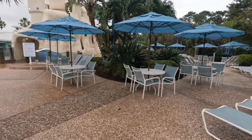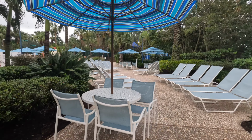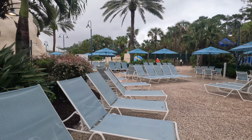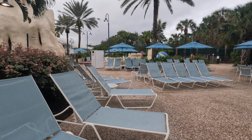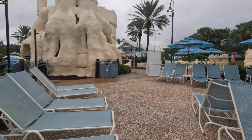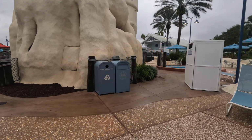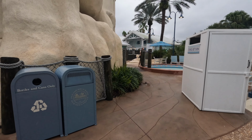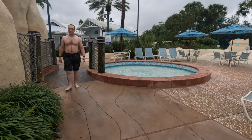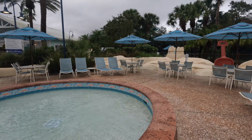Over here, there's a lot of seating at this pool. Over here's a nice, like, this is the sandcastle area where there's actually sand. Over here. And this is the baby pool. Cute theming.